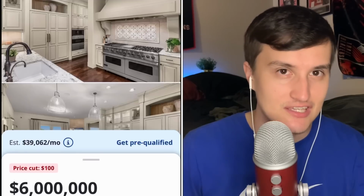I think of a huge area. I think the kitchen should be bigger than the area you eat in. At least that's what I think when I think of very expensive kitchens.